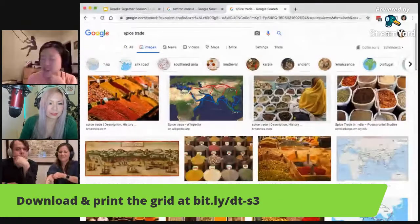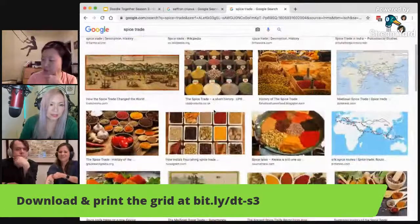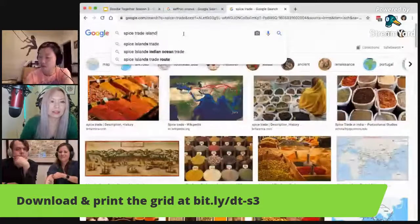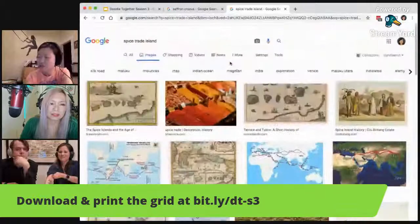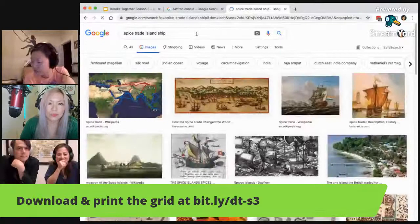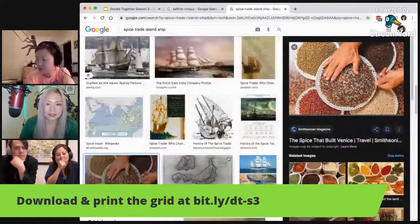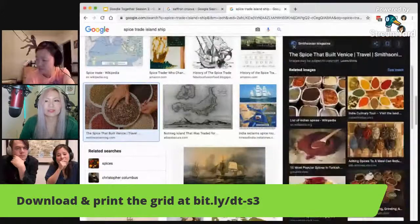But right now, when I say space trade, it shows a market with lots of spices, which is also pretty neat. Let me see, maybe like an island. I'm not sure. I'm picturing a big ship going to places, but it's not really showing the trading aspect of it. But this is also pretty cute, just showing spice. So, what do you think?